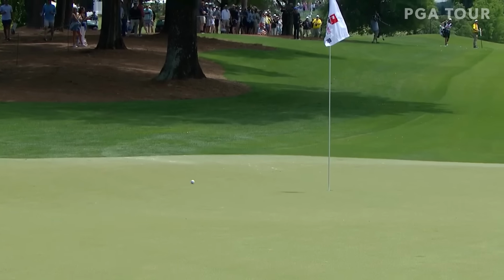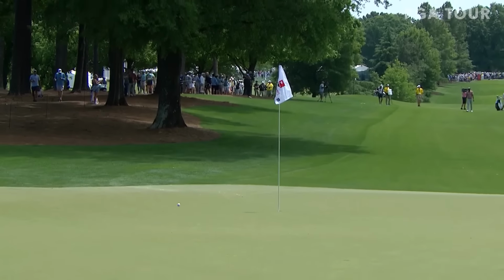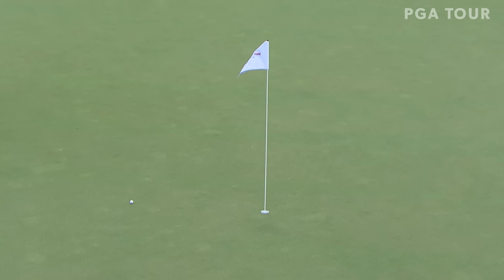Second for Homa. Ideally, if you can cut this ball into that little bowl where this pin is cut. Beautiful. Max Homa. At the eighth. Max Homa, one of the hot rounds on the golf course right now. He's made four birdies now through seven holes. Second shot. And another beauty at eight. So he'll have that for his fifth birdie here through the first eight holes.